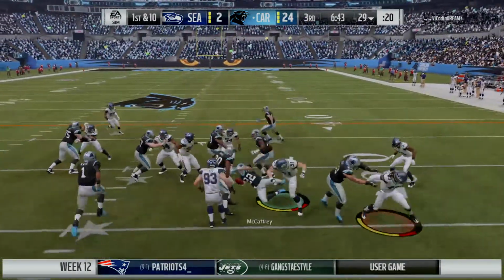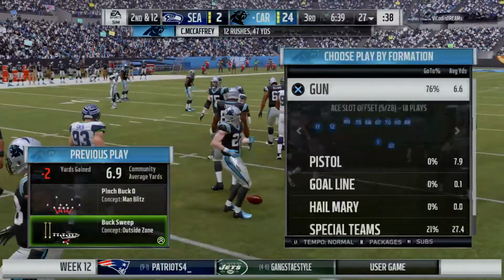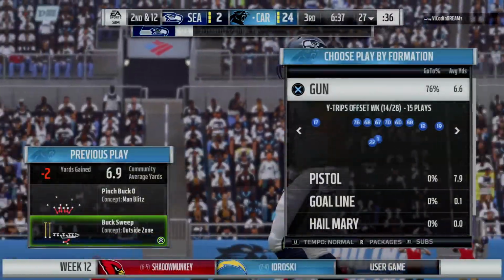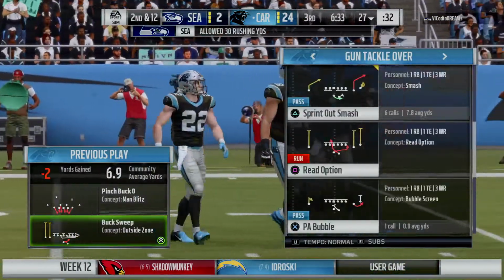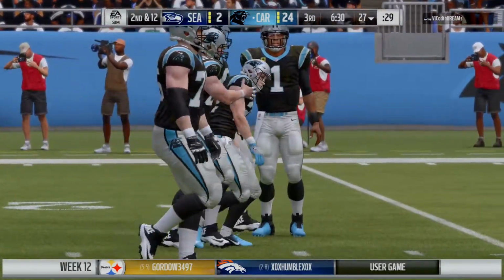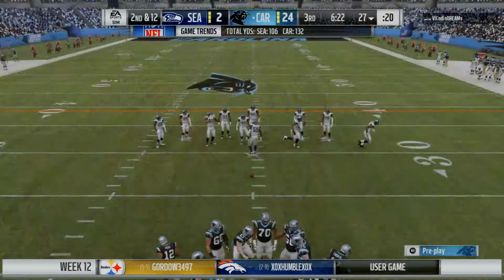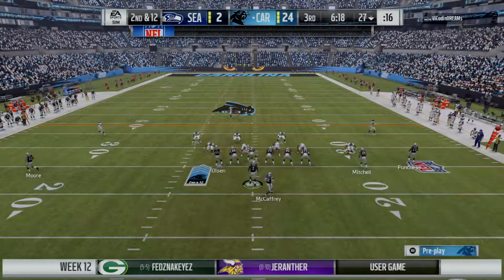They'll try to get the running game going with McCaffrey. And that play going absolutely nowhere as he's belted before he could get out of the backfield. Call it a loss of 2 on the play. And it'll be 2nd and 12. So the opening play of the drive goes backwards. Now they'll come up on 2nd and 12.